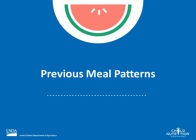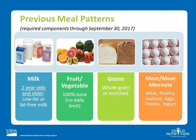To better understand the changes, let's first take a look at the previous meal patterns briefly. In the previous meal patterns, there were 4 food components in the preschool and child care meal patterns: milk, fruit and vegetables, grains, and meat alternates. There are specific requirements within each food component. For example, all juice served must be 100% juice.